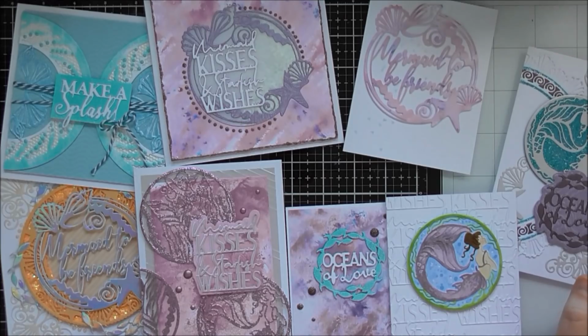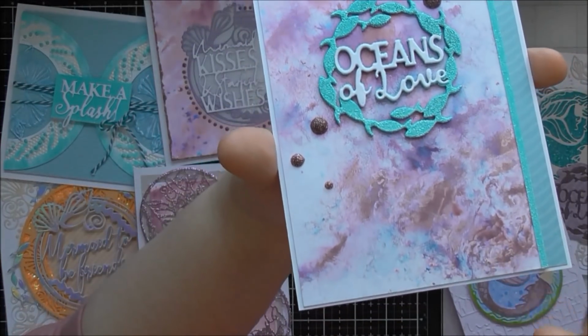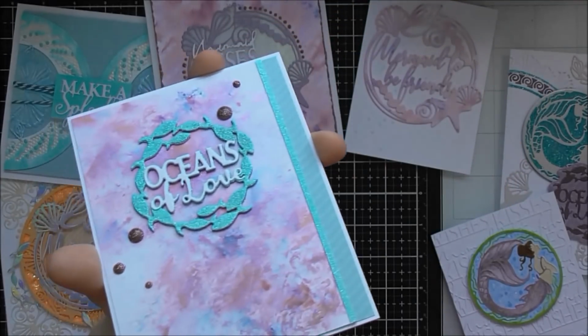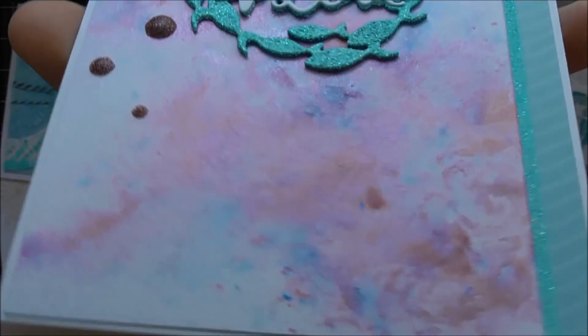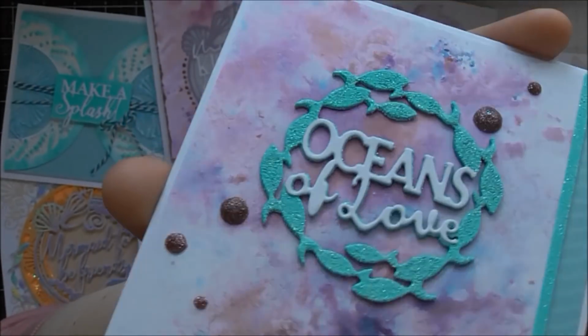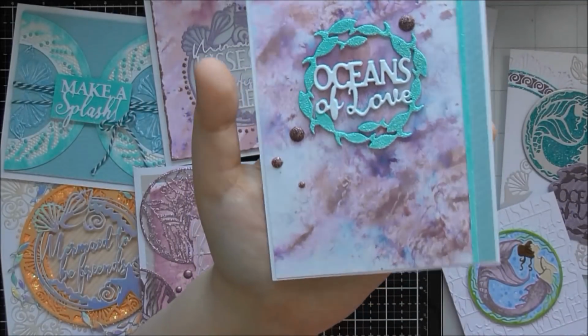Then let's go with another background. So this was using the shimmer powder, which I'm just going to have my piece of paper here. The shimmer powder was the Lilac Waterfall, and then I used some of the Oriental Fuchsia mica mist over it as well, and obviously water too. Just to create a cool, messy, shimmer powdery background really.